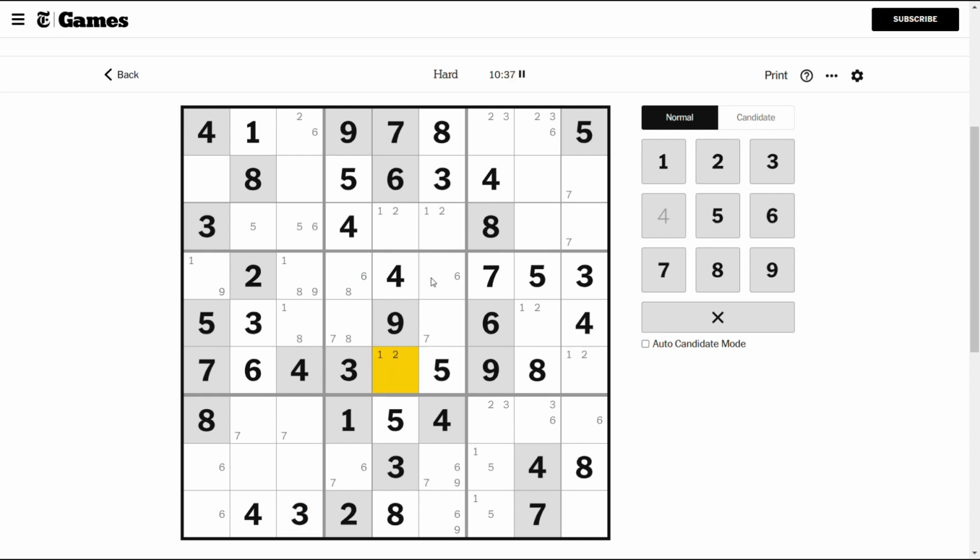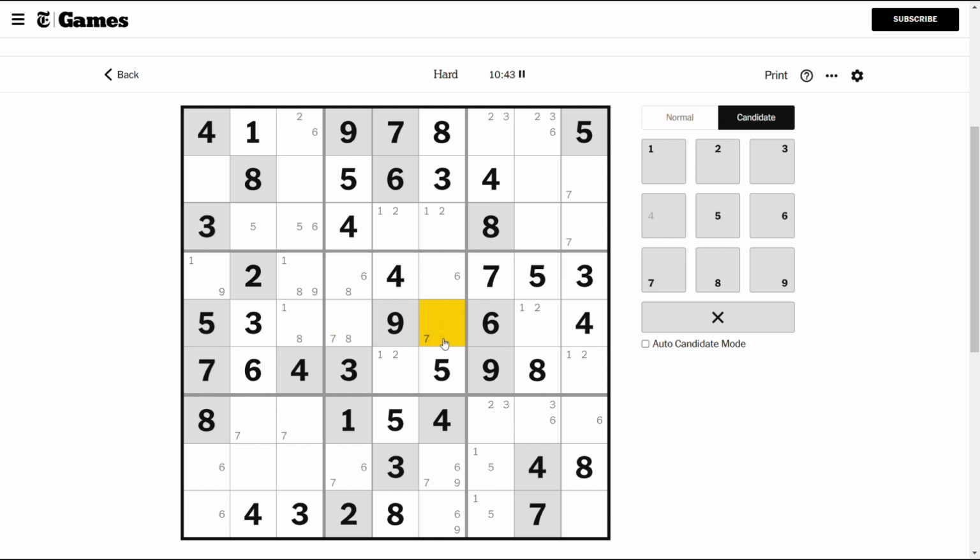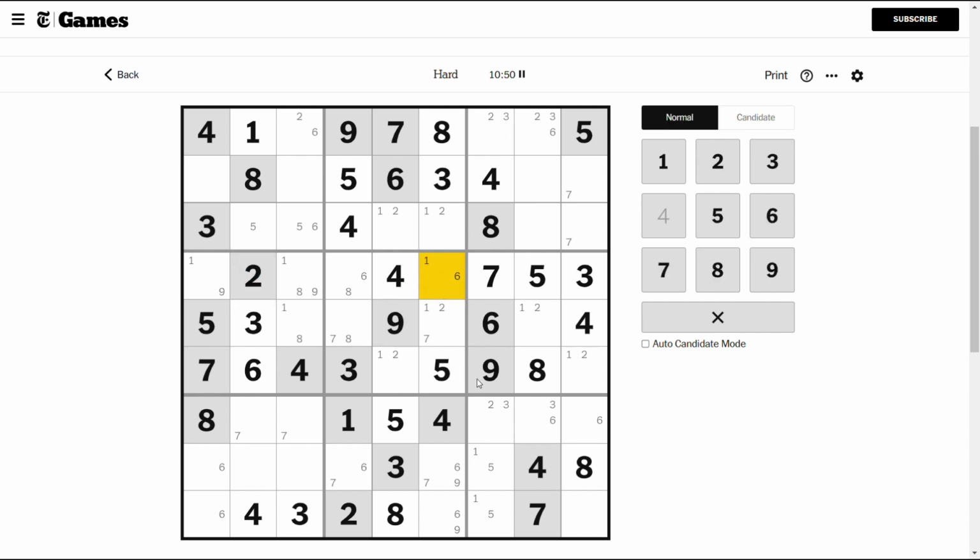Okay, 1 and 2 are missing from block 5. So this 1 and 2 eliminates them from these two cells. So 1 and 2 can only go into one of these 3 cells, and this cell sees it too, so it's 1 or 6 only. Okay, these ones point right.